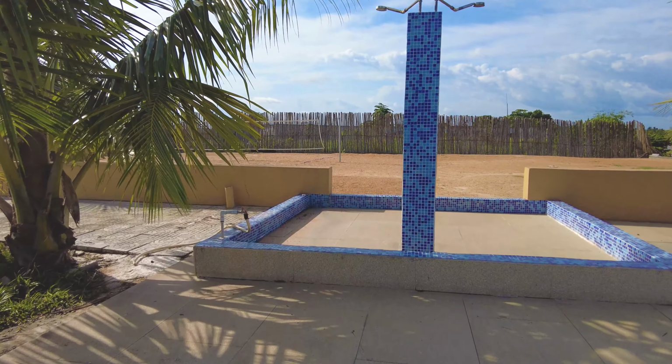And this is the basketball court. So it's somewhat dilapidated. Basketball court is falling apart.